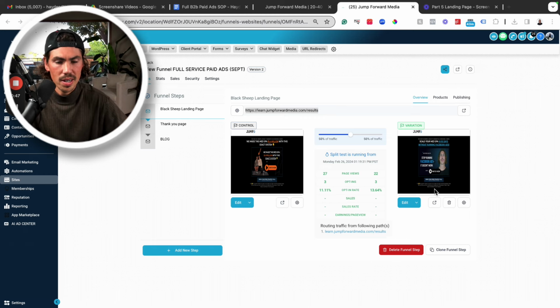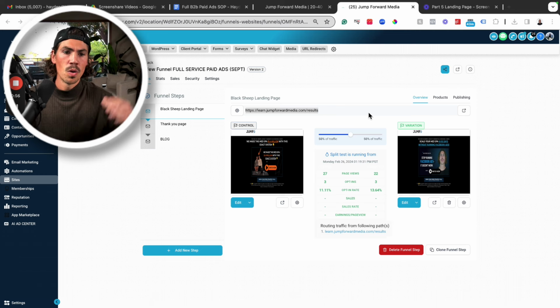Once you create your variation, make sure to publish it and then drag the traffic to 50%. And now your traffic is going to split. So for example, when 2 people come to your landing page from your paid ad, one person's going to go on this landing page, the other one's going to go on that one. And after you get enough traction and website traffic, then you can have a proper analytic breakdown and you can see which one's performing better.